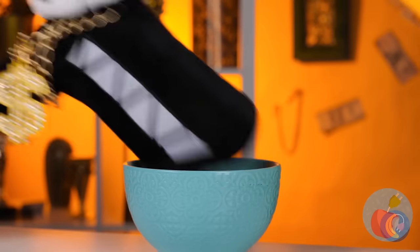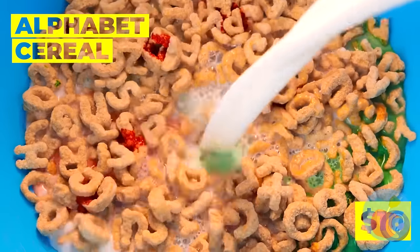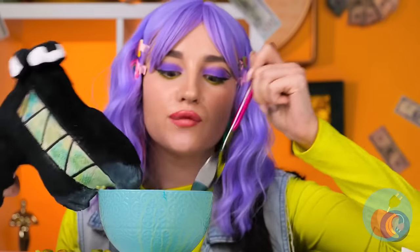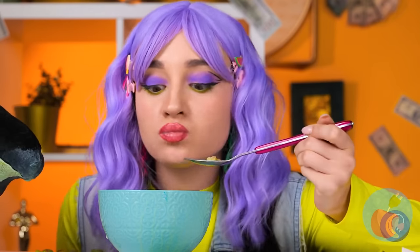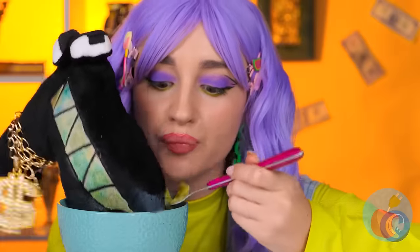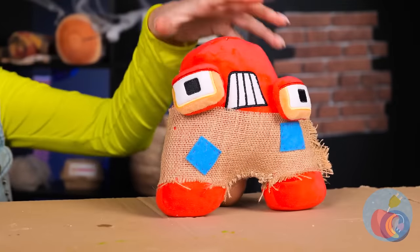Ah, breakfast, the first meal of the day. Alphabet cereal with milk, a classic. Just look at how it colors your milk and your tongue. But when it comes to breakfast, some prefer eggs.